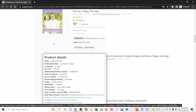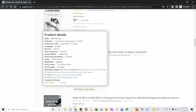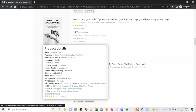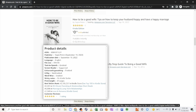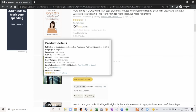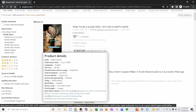Let's scroll down. This one is even better, at least. This one is also a very, very good book cover because you can see it's simple. It's simple enough, and anybody who sees this book will know that this book is talking about how to be a good wife, and the image and even the background make a whole lot of sense, unlike this one and this one and this one. And this one is the worst book cover. So I've successfully showed you an example of good covers and bad covers.